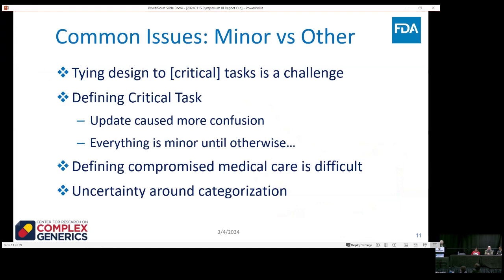One of the common issues relating to that topic was how do you tie a design attribute to a task? And everybody found that to be particularly challenging. How do you define a critical task was another issue that came up several times. I've had some people from industry say, well, every task is critical. If you can't open the package, you can't deliver the device, it's a critical task. So that was one of the other issues that was brought up: how do you determine what's truly critical? And then uncertainty around the categorizations.